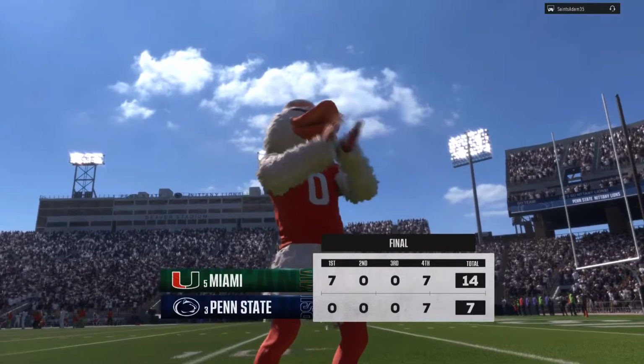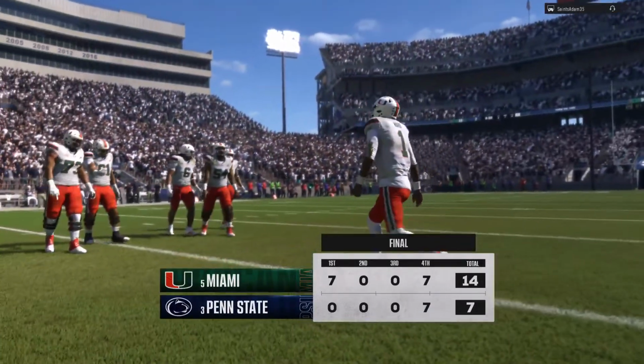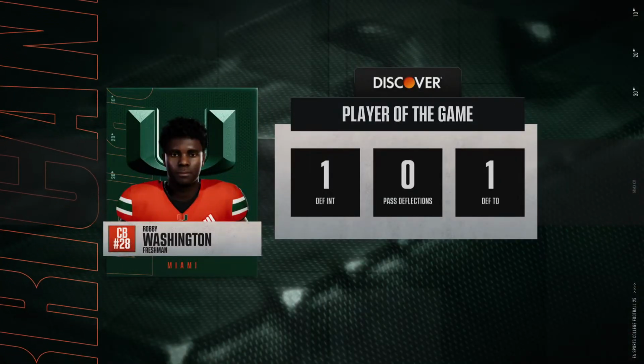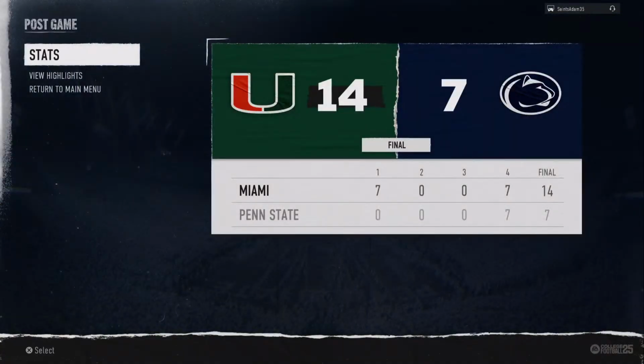Well, just one of those grinded-out games, Kirk. Neither offense could really get going. It's a tough loss. Yeah, these low-scoring games are so frustrating for an offense because if you could have just made one more play, come up with that score, it could have been the difference in the game. And that is going to wrap it up. We enjoyed this one.